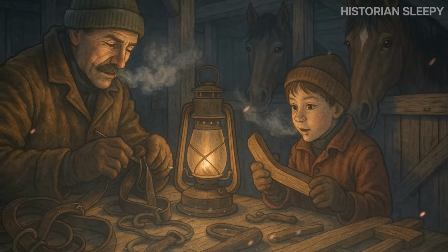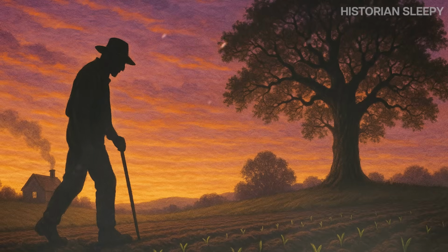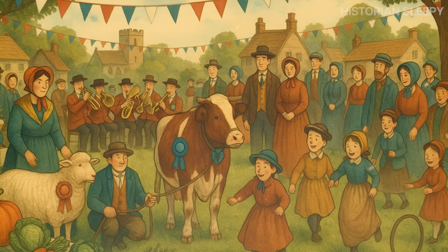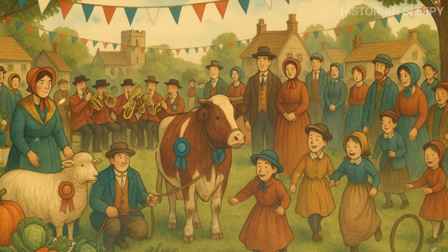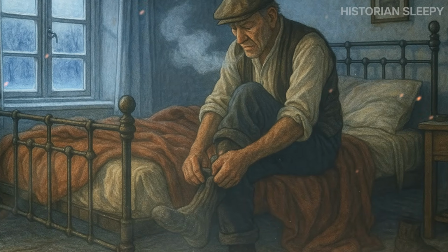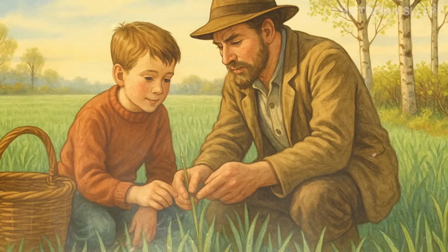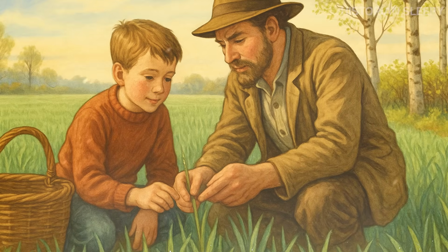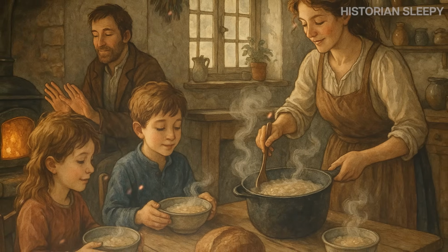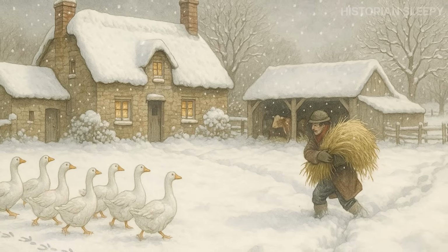Such is the life of an Edwardian farmer, difficult in many ways but rich in others, connected to the land, to the seasons, to the ancient rhythms that have governed rural life for centuries. Despite the changes happening in the wider world, the automobiles, the factories, the shifting politics, here on your small farm, life continues much as it has for generations. And in that continuity, there is profound comfort. Outside, the snow falls silently, covering the fields and farmyard in a clean white blanket. Inside, the farmer sleeps, gathering strength for another day on the land.